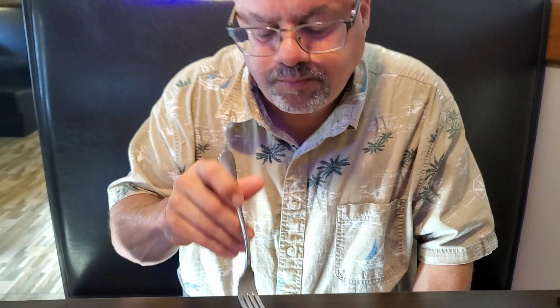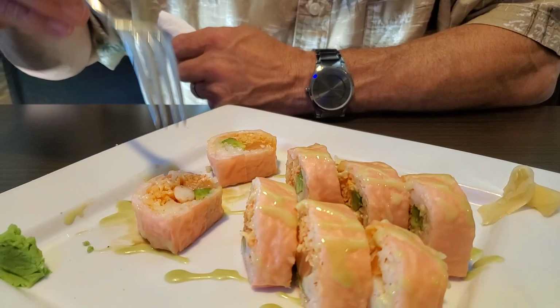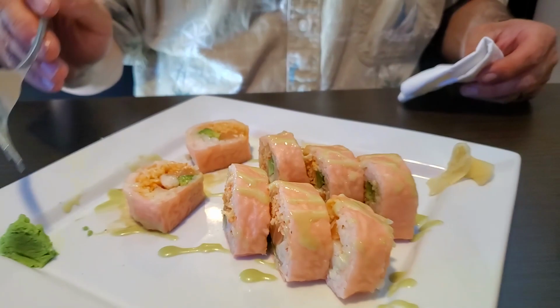I think it's a... What's that? Soy paper on the outside? That's even better. I don't like seaweed. Yeah, it's not the seaweed. And it's good. It's very good. It's actually fairly mild. None of the flavors are too forward. And the salmon's really nice. It is like a sashimi salmon that's not cooked, which is my favorite. Excellent. There we go. Now you can finish that up.